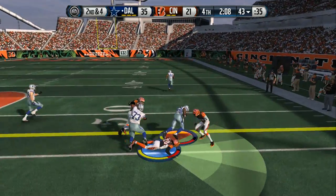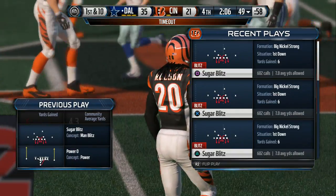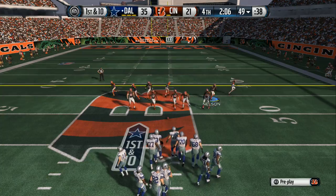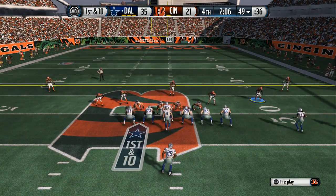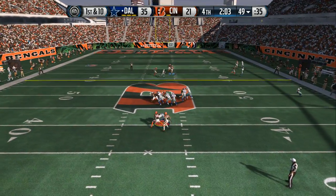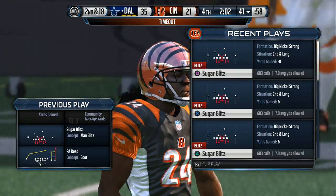Handoff out of the eye formation. He's tackled beyond the markers. It's a first down. Defense calls a timeout. First down here after the run. Time enough to squeeze in one more play before the two-minute warning here in the fourth. That's a bad job by the offense that time. There's no doubt about it.